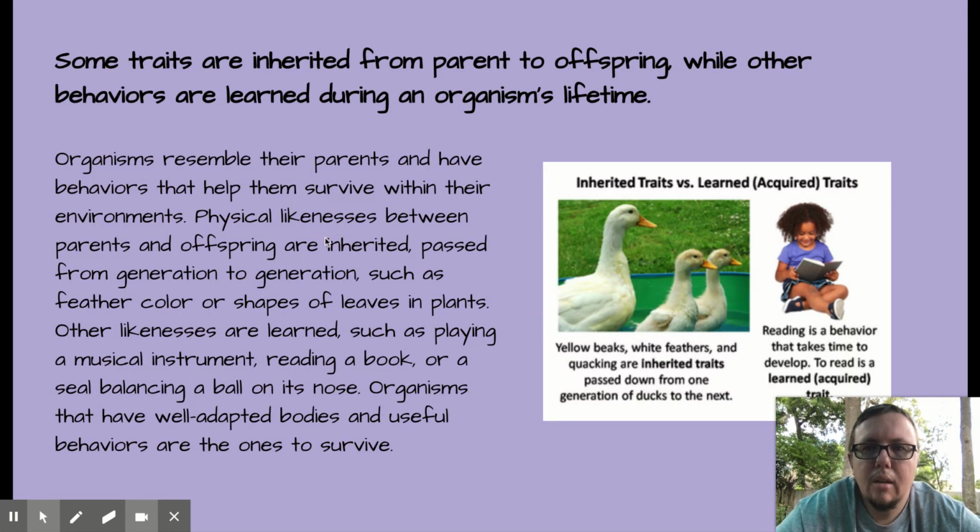One thing that we talk about with traits, we're thinking about things like being tall or eye color, hair color, the fact that we have two hands. Those are all different traits that we inherit from our parents. And so, some traits are inherited from parent to offspring, but some behaviors are learned during an organism's lifetime. Like, for example, you learned how to read. That was something you weren't born with knowing how to do. You had to be taught how to read. And so that is something that you learned along the way.